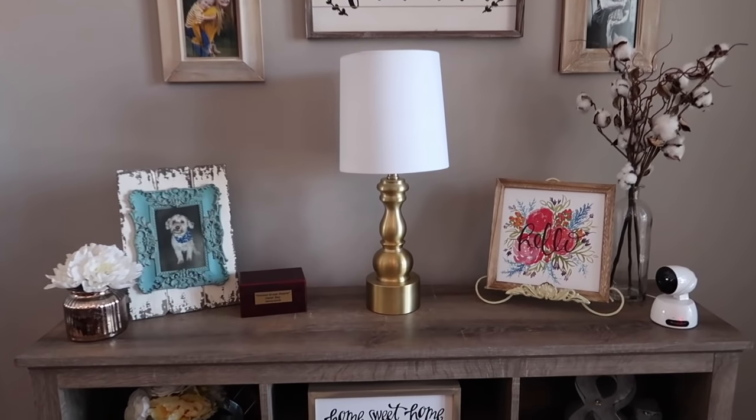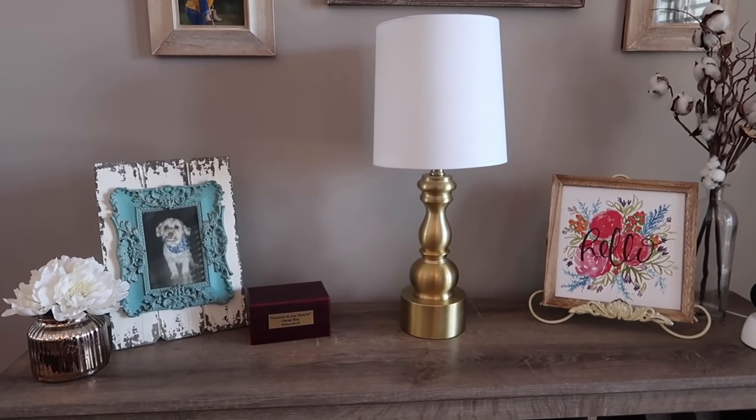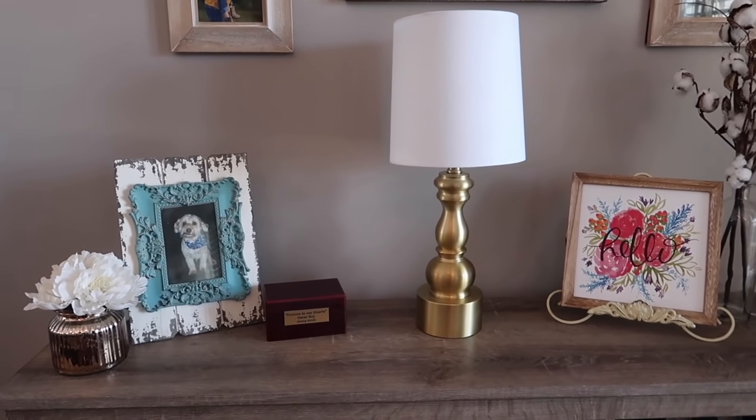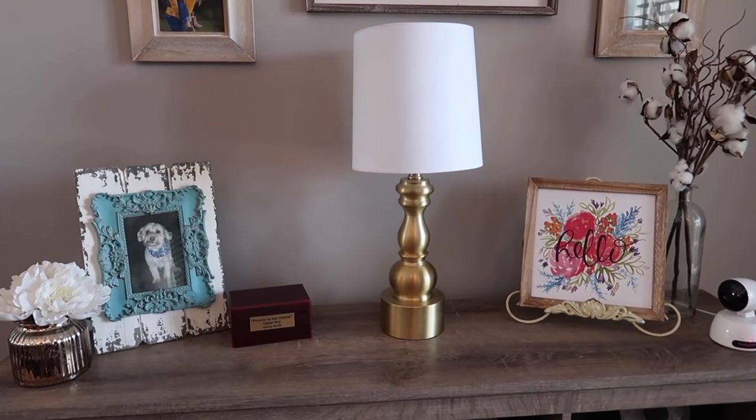The lamp from Target, and it's a touch lamp. I love it. I have one in Kinsley's room also. Hers is like that aqua color, and I have only been able to find them online. I cannot find them in store, but that's where I got it, from target.com.